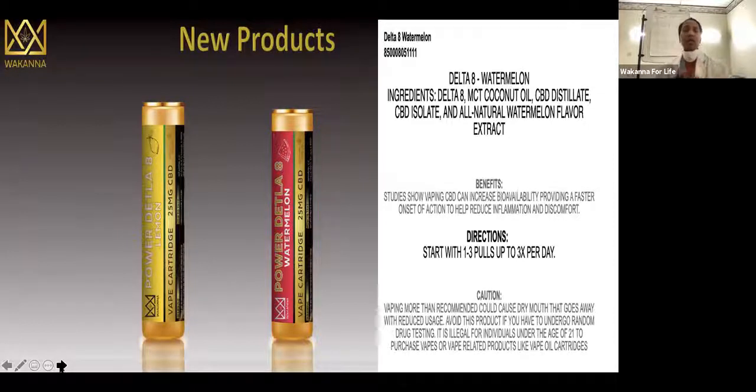So we use as our carrier oil MCT coconut oil, along with the Delta 8, which we'll talk about, along with our CBD watermelon flavor extract. And of course, our products are sourced from the hemp species of the cannabis plant, which makes it legal. In 2018, when the Farm Bill was passed, any constituent that comes from the hemp species is legal to consume, to sell, to cultivate in all 50 states. So Delta 8, yes, is legal in all 50 states.